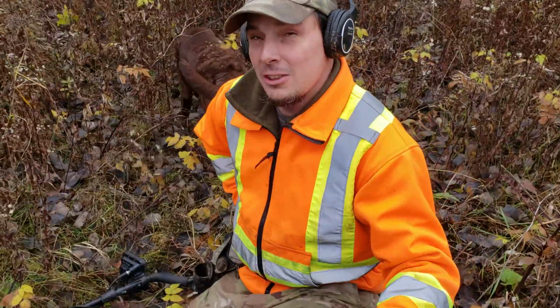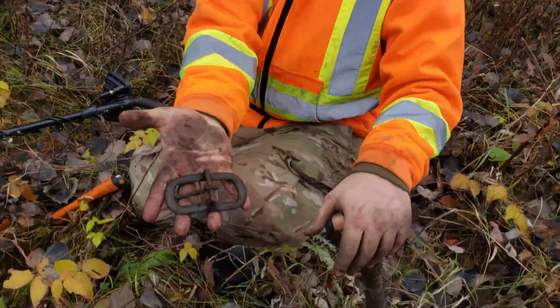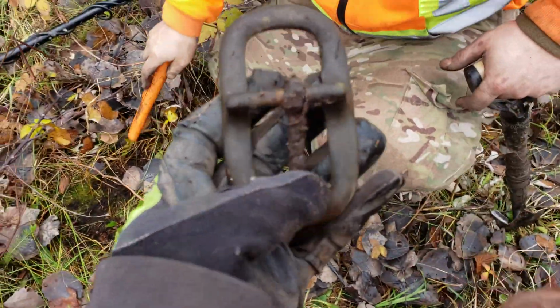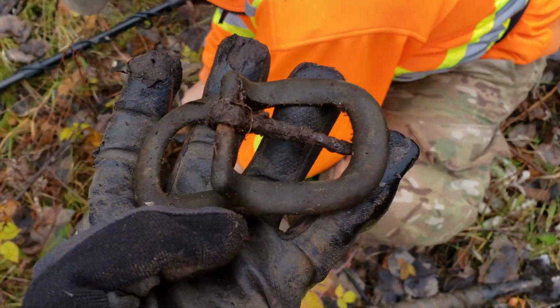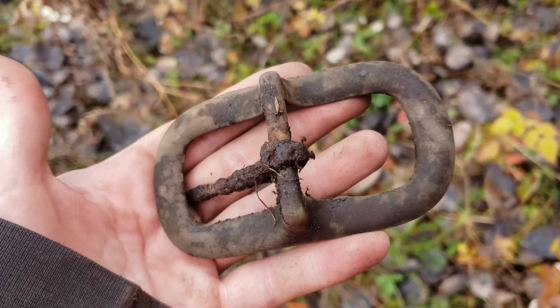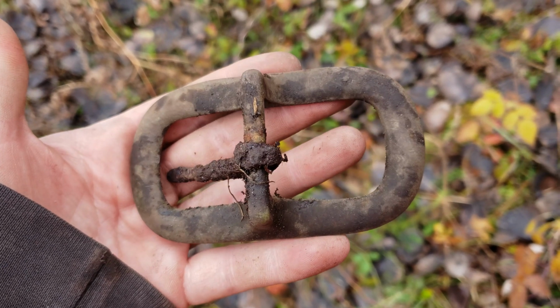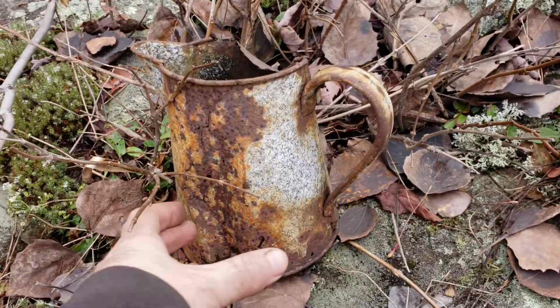Okay, every now and again, those big overloads you get. Oh, dude. That is a nice old brass buckle. That's heavy duty. Dig those overloads. Yeah, that's a nice one for sure, buddy. Hey, there's an old teapot. Look at that.